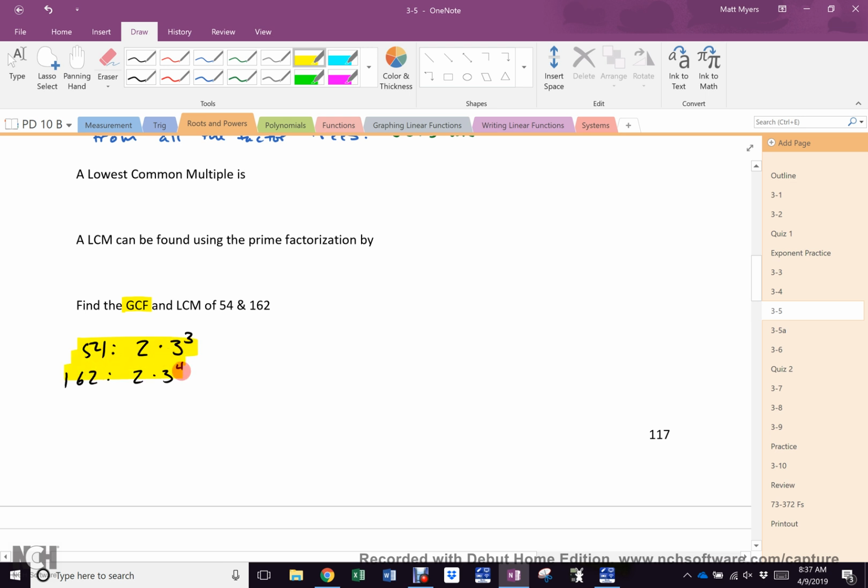GCF, I'm highlighting it all in yellow. I must count only what is common. So for a GCF, I need the smallest exponent of the common factors.